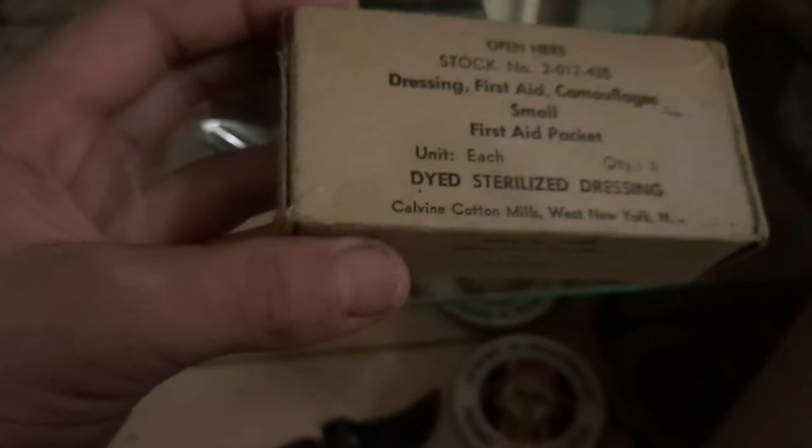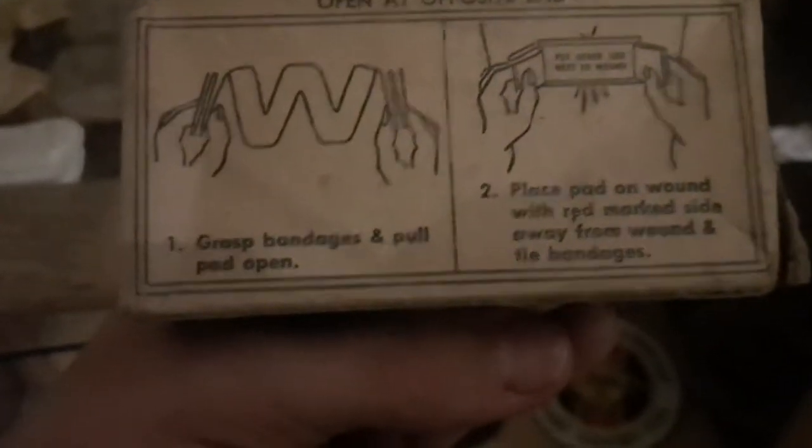Then in the back, this is a dressing first aid camouflage packet. So it's a small one, has everything in it. So dressing first aid camouflage, and it's still full, unopened, with some instructions on the back. Grasp the bandage and pull pad open. Very nice one. Bought it for not so much money, if I can remember correctly. So very nice.